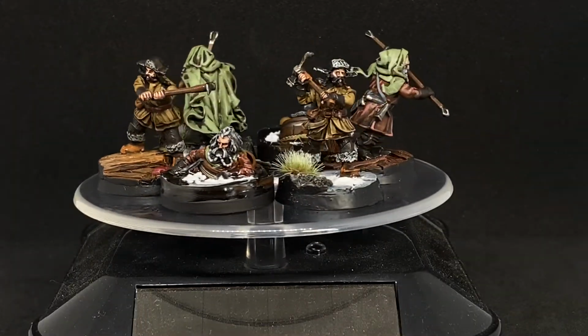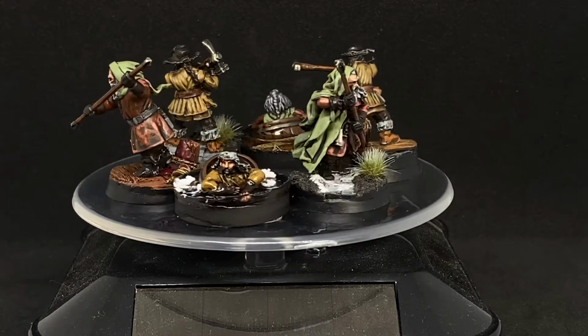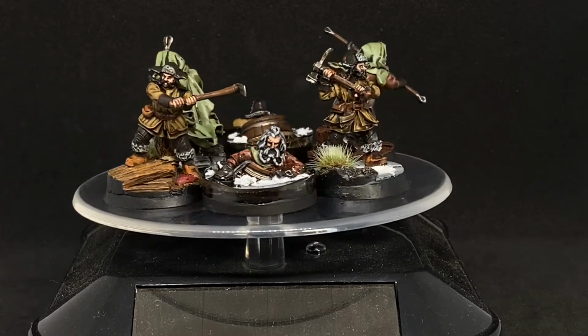So this is Beaufort and one of the other dwarves. To be fair, I don't know who is who in this set. It's going to be a real struggle for me when I actually come to play them. I'll figure it out and it won't be too bad. But yes, we've got another 6 here, 3 of each.